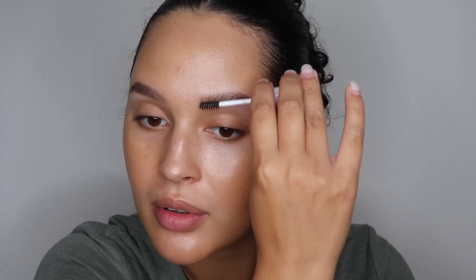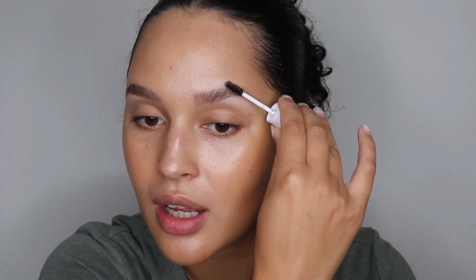We're gonna finish off this brow look with the Milk Makeup Kush Brow Lamination Gel in the color Hybrid. It's a clear color. Just gonna push these girls up and keep them in place all day long. I really like the brush and the consistency of the gel. I think it's just really, really nice.